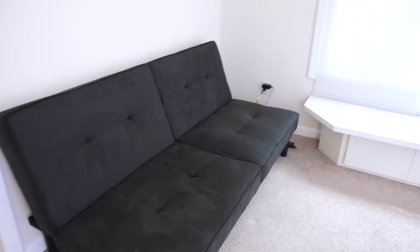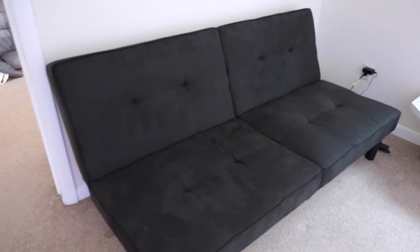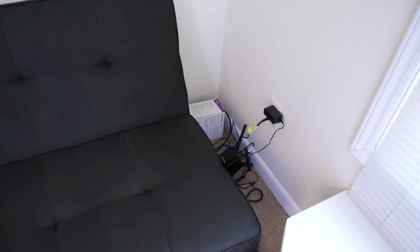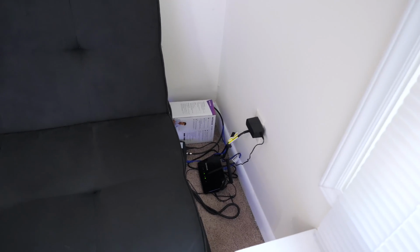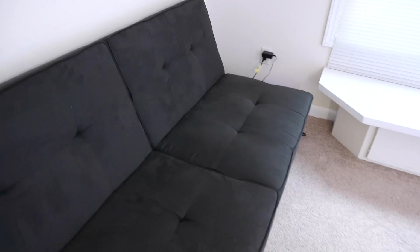So now we have this whole side of the room with the window. This is a futon I got from Target for about 100 bucks. I just knew I needed some seating in the office, so I picked that up. There's the internet gear back there. I got the cheapest internet speeds that I could, mostly because UNC on campus has really fast Wi-Fi, so I can just upload big files while I'm on campus and stuff, so I didn't need to spend more money while I'm here.